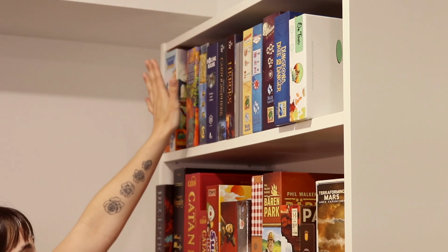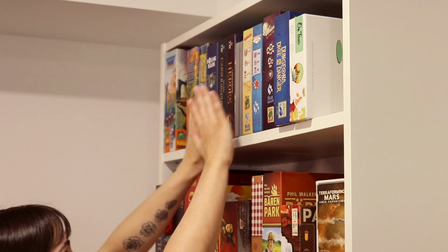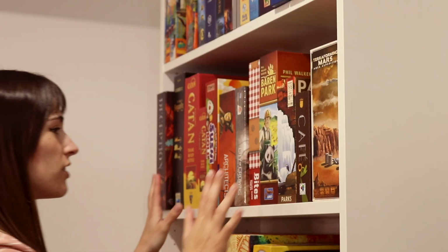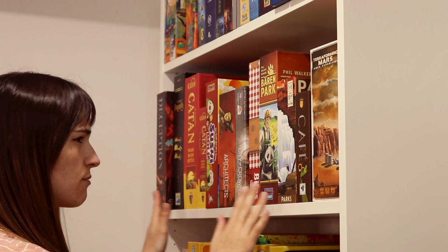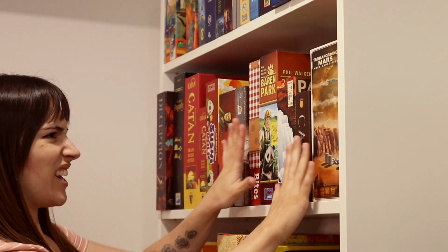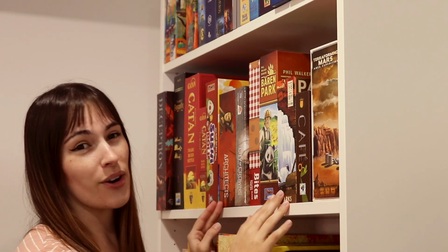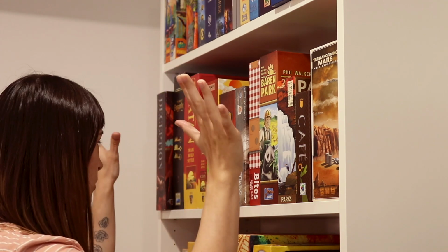I'm gonna stay with my Hadrian's Wall choice, y'all, because this is probably going to be the hardest decision here, but I'm just gonna stick with Hadrian's Wall. Moving on to the second shelf. This one is compiled of a bunch of red and orange games. If you do not know, I have our collection organized by color currently, but I might be changing it up again soon. We will see.